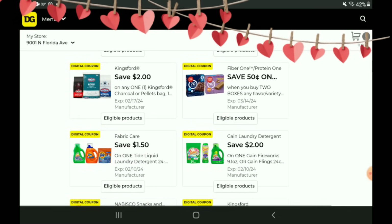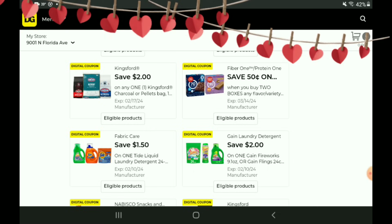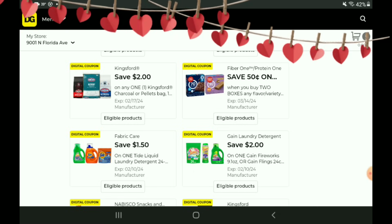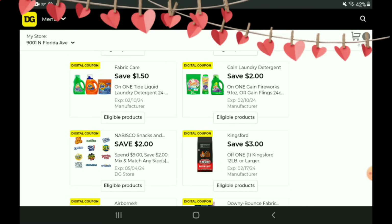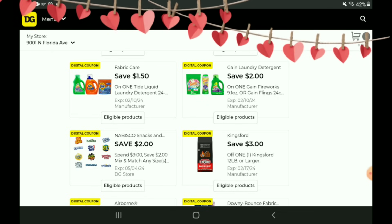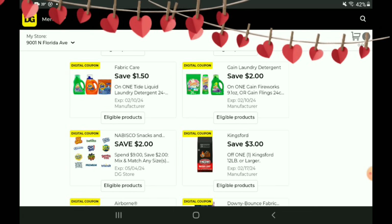Next up, we do have a couple Kingsford charcoal coupons. I accidentally clipped this 2-off-1. We do have a higher value 3-off-1 though, so just be careful what you're clipping to your account. Moving on down, we have a 1.50-off-1 for our Tide and Gain laundry products. Those are priced at $5.50. After the coupon, you're paying $4. And then we also received a new 2-off-1 for our Gain products. Those are priced at $7.50. After the coupon, you're paying $5.50.